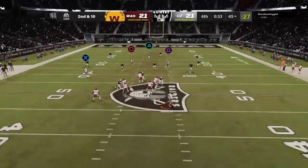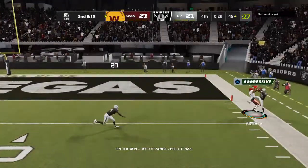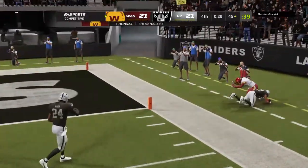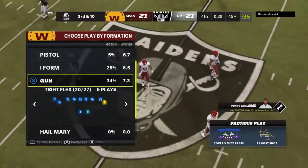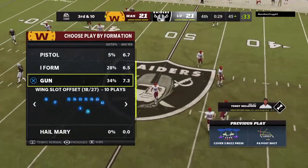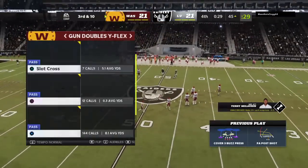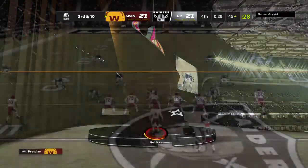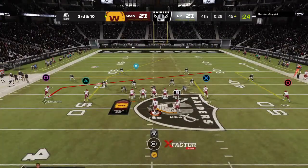Heineke now. Escaping the pressure right. On the run, he'll let it go deep. Right sideline. And that will be incomplete. Tried to dial up the long way out there, but it'll be 3rd down. They've been trying and trying, but they haven't sacked him yet. He's been able to get away and make plays. Tried to make another one downfield right there, but to no avail. They'll have to keep up the pursuit, though, and not let him get hot.